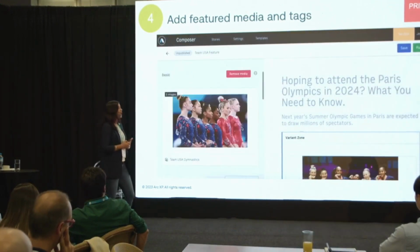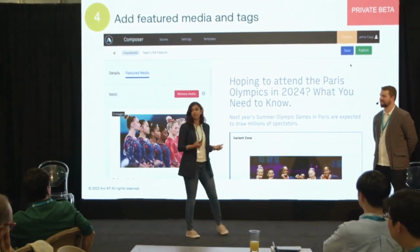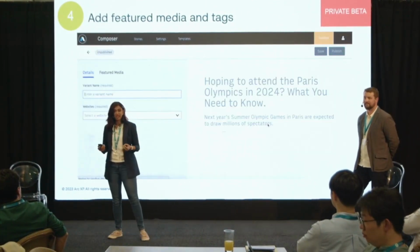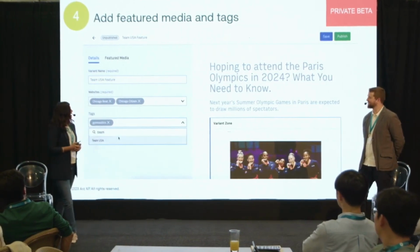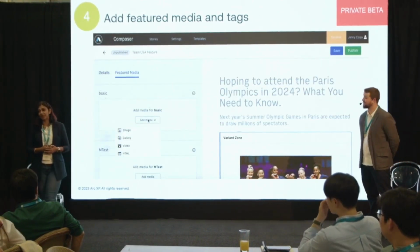What I really wanted to highlight here is story variants can be really powerful, especially for large organizations. It can help in ways to optimize your content sharing and your general content workflows. So we're very excited about this. And just as a caveat, I brought this up before, it is in private beta.